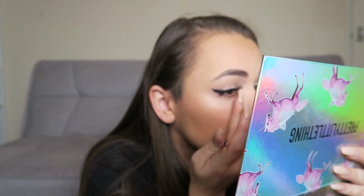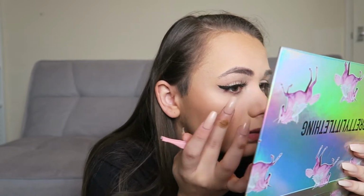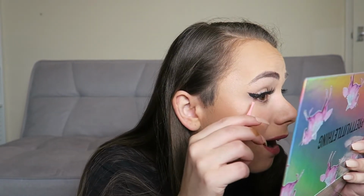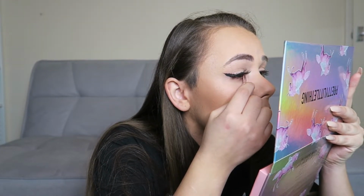Why is it that inner corner just never goes right? Oh my god! I did it! I stuck it down and it doesn't look so bad. I mean, I got black eyeliner, so I can't see actually how far away it is from the lash. But that was so easy and it literally just stuck. I am really impressed. Oh my god. That was so easy. Then again, that's my easy eye.